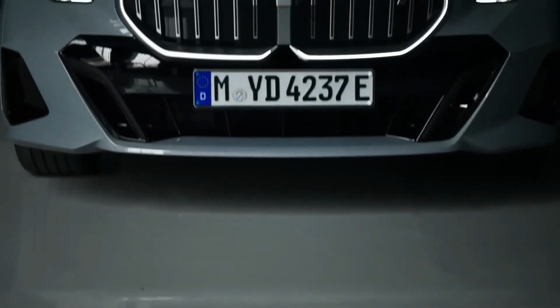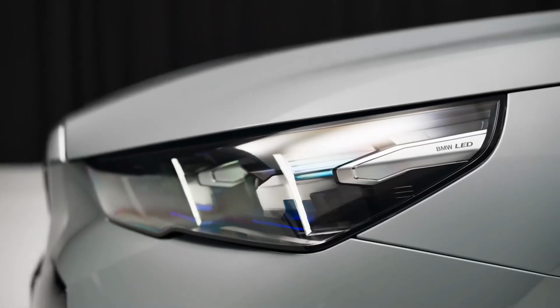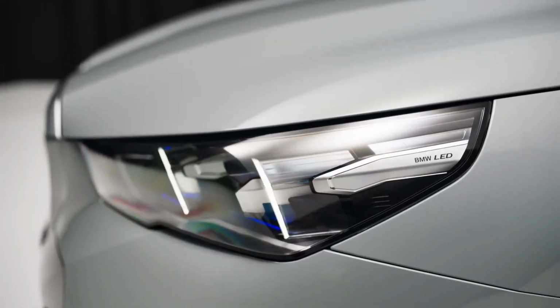But which of these cars is the finest in terms of style, substance, and technology? We'll get behind the wheel of each shortly, but in the meanwhile, here's how they compare.